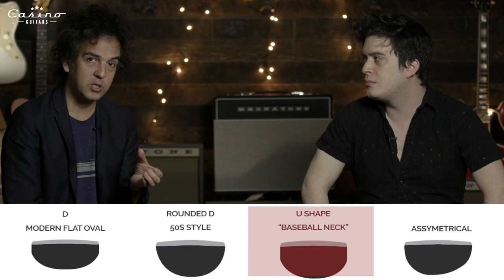The different types like C, D, U. Yeah, I think we should get into some of them. Run it down. U-neck. That's going to be like when you're talking about an early Telecaster, Broadcaster, Esquire. The U-neck is a big chunk.